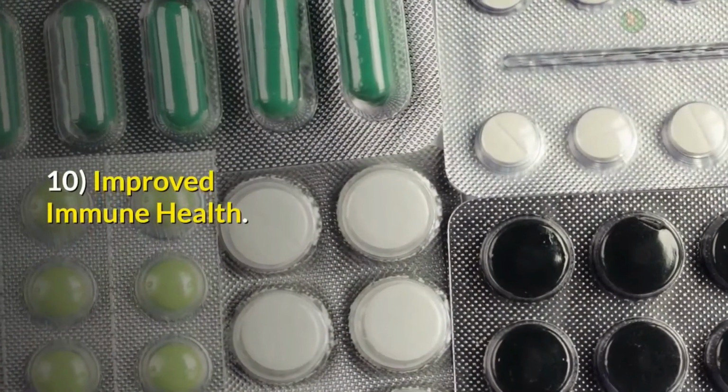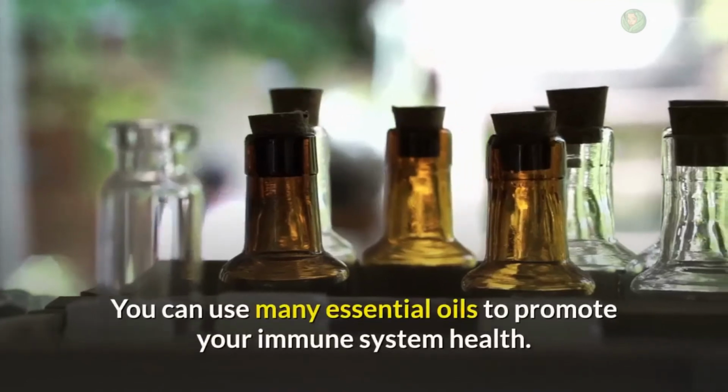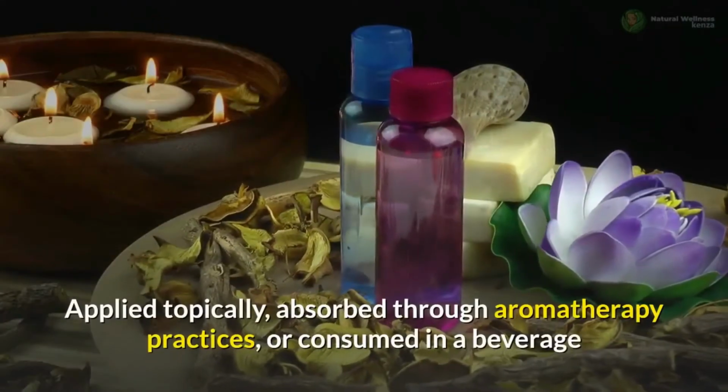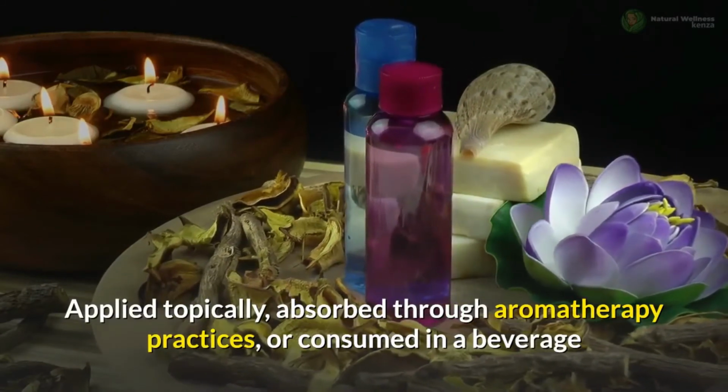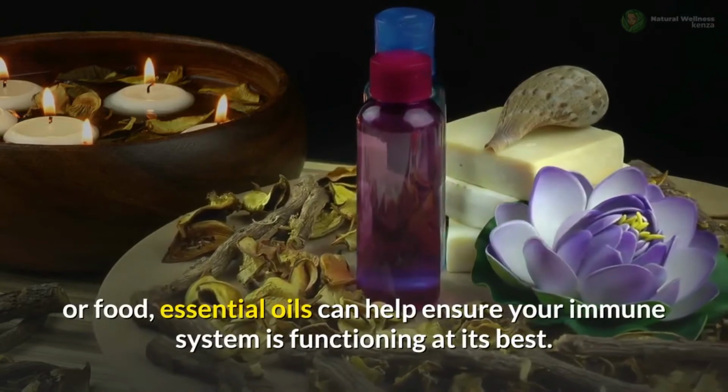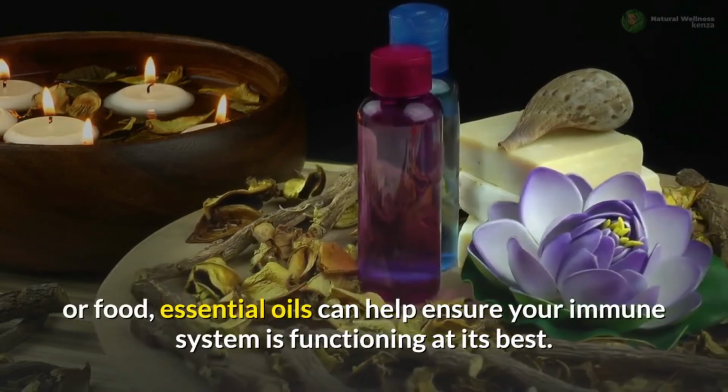10. Improved immune health. You can use many essential oils to promote your immune system health. Applied topically, absorbed through aromatherapy practices, or consumed in a beverage or food, essential oils can help ensure your immune system is functioning at its best.